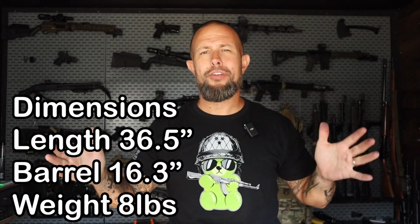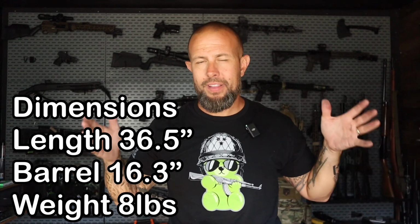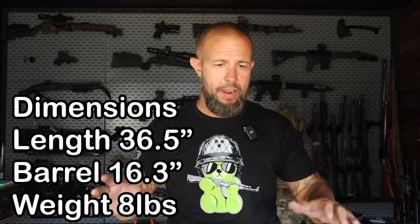Dimensions are up here on the screen, 36.5 inches. Again, the barrel's 16. It weighs 8 pounds, roughly, a little under. That is not with the magazine or the optic mount, just the firearm itself.